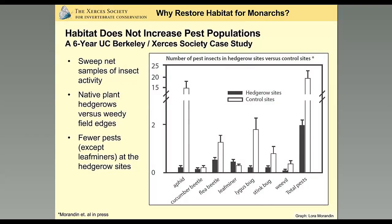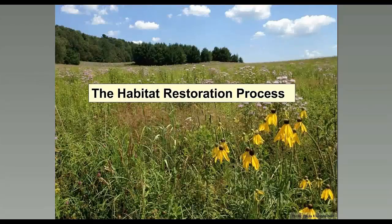And conversely, the research also bears out that habitat does not generally support pests. So pests of agricultural crops generally don't thrive in things like native plant hedgerows or wildflower field borders. And this was part of our UC Berkeley Xerces study. We actually saw that native plant habitat surrounding cropland actually supported fewer pests like aphids or cucumber beetles or flea beetles than highly disturbed weedy habitat surrounding those same fields. So habitat is really the key ingredient.